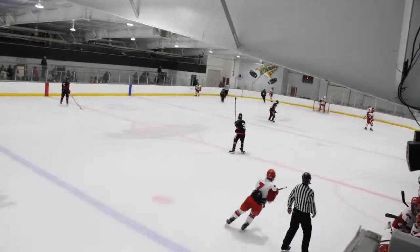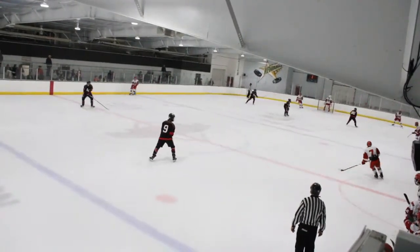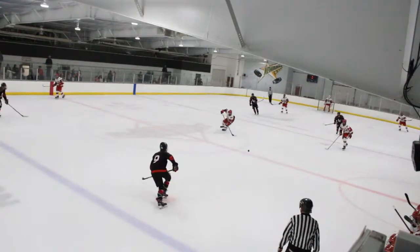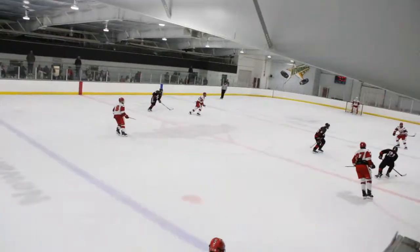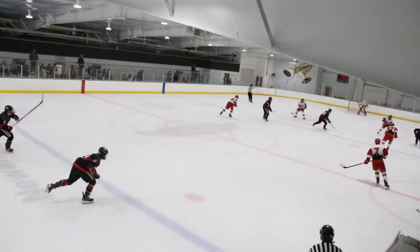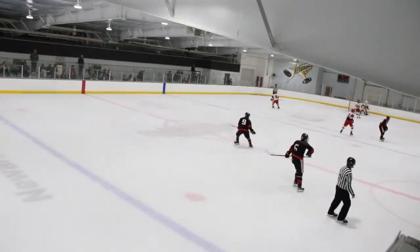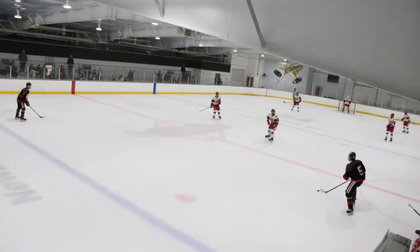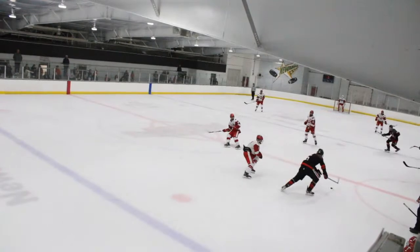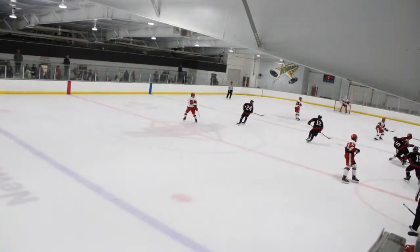Lewis in on the forecheck now as Denison regroups behind their own net. Looking for a seam up ice. Puck's bouncing around. Nice pass off the boards. Lewis gets the zone. Coming in from the side. Puck bounced back out. So the game's had a lot of back and forth with spurts of action.